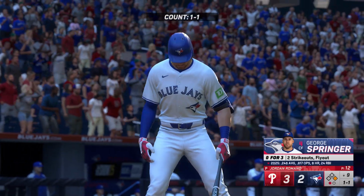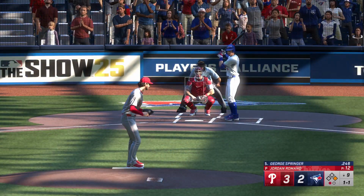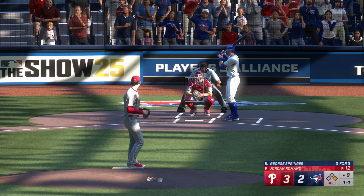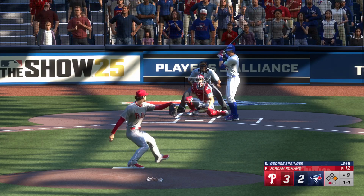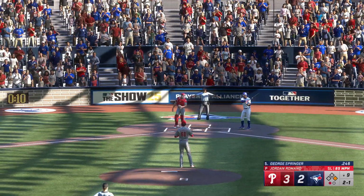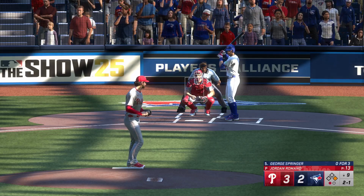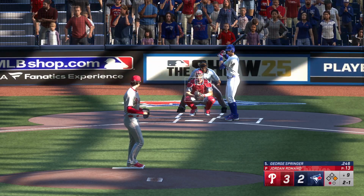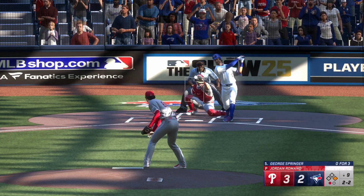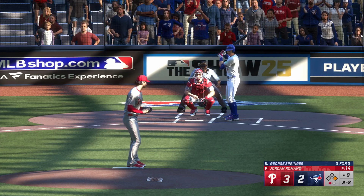And there's no doubt that they'll feed off the energy from this crowd, right? I mean, yeah, I'd say the intensity level has gone up a few notches for sure. Here's a 1-1. In the dirt, and the runner holds. Crowd locked in right now. 1-run game here in the ninth. Swing and a miss. And the count's even at 2.